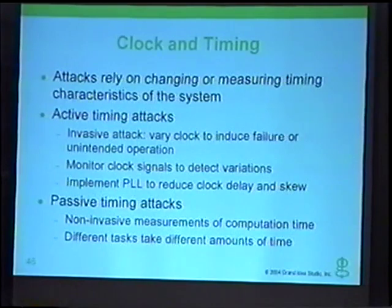Clock and timing, another thing that is possible for attack, which would be an attacker changing or measuring timing characteristics of the system in order to gain some sort of information, crypto keys, passwords, whatever. Active timing attacks would be an invasive attack where an attacker would vary the clock of your system, maybe to speed it up or slow it down in a way to gain more information. So say if you had a time-based token that was running on a specific time base, if you speed that up, you might be able to get more one-time passwords back, enough where then you could maybe analyze how those passwords are being created and then figure out what the algorithm is and work backwards from there.